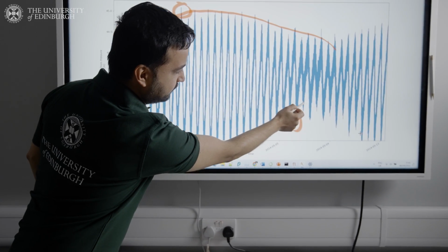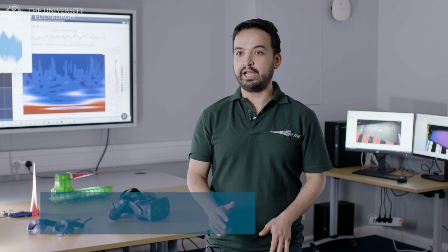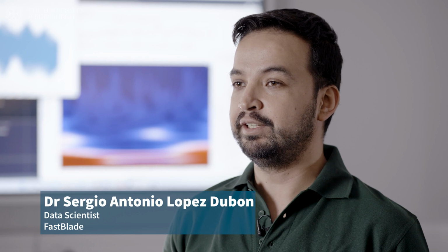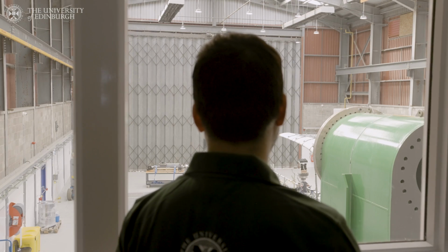In FastBlade, we can test many different specimens. We are not limited just to tidal turbine blades. We can test beams, bridges, basically any sort of structure that is large enough to fit on our frame.